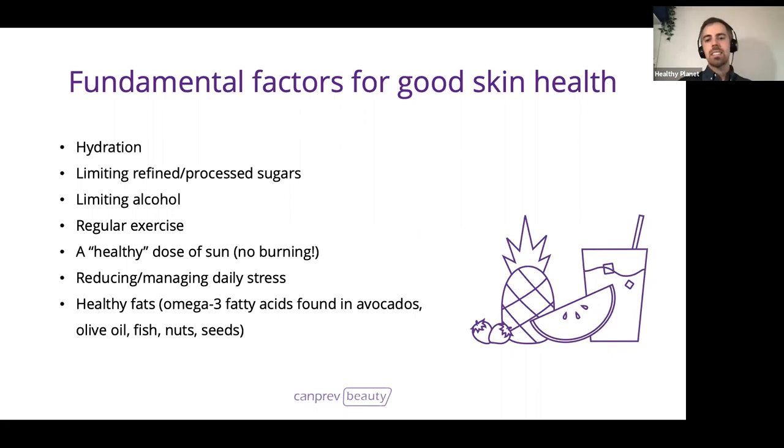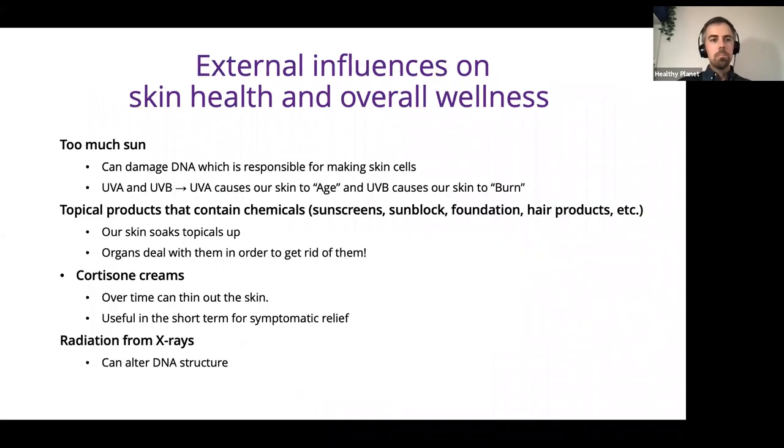Eat healthy fats every day, every meal, okay? Omega-3 fatty acids found in avocados, olive oil, fish, nuts, seeds. They're good for us. We need them and we need to eat them. That will tie nicely into our omegas that we talk about later.